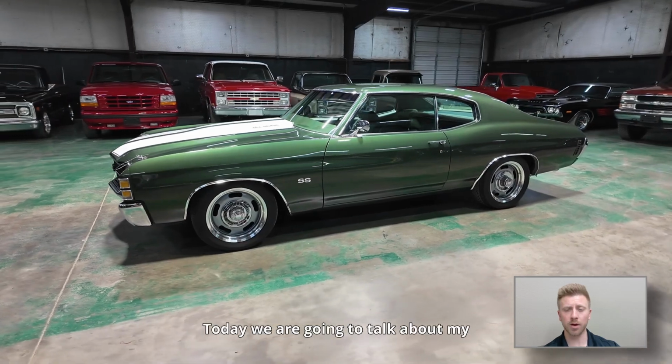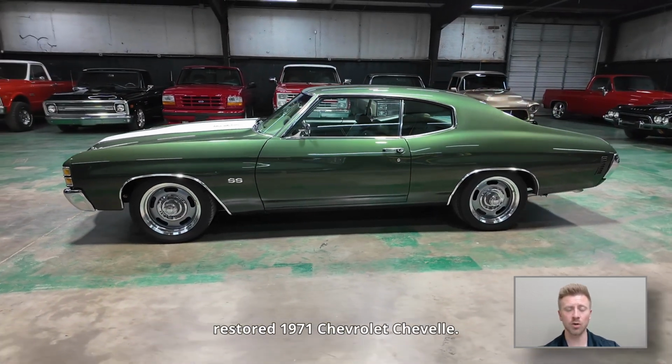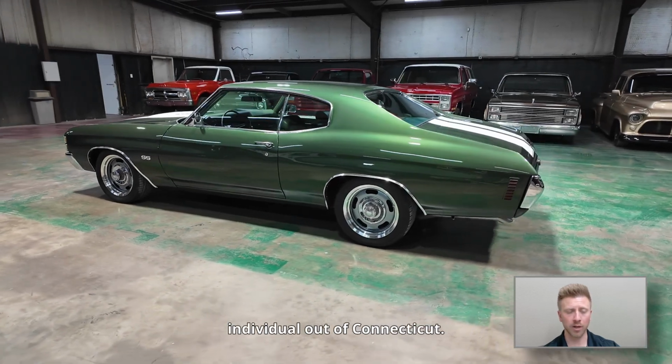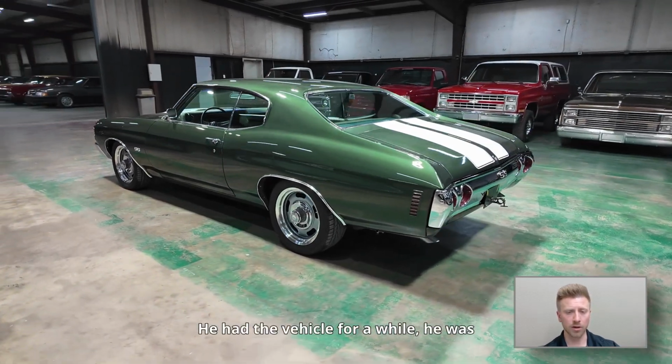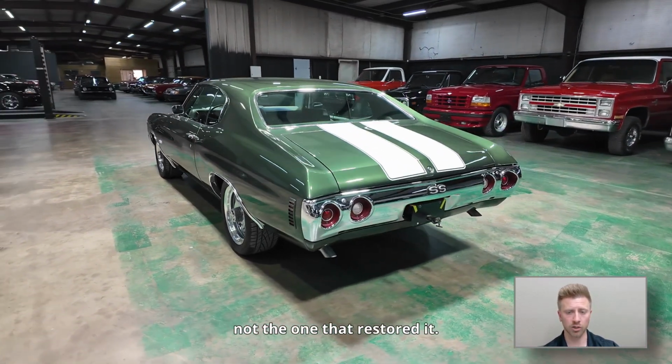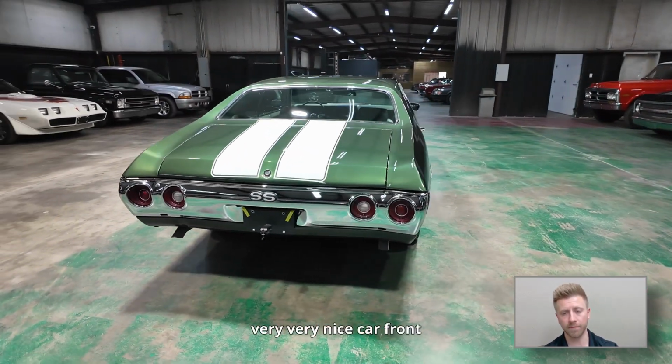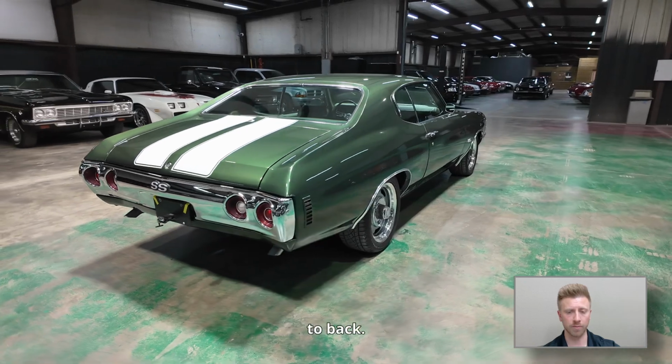Today we are going to talk about my restored 1971 Chevrolet Chevelle. This is a vehicle I bought from a private individual out of Connecticut. He had the vehicle for a while. He was not the one that restored it. Apparently it was restored a number of years ago, but still is a very, very nice car front to back.